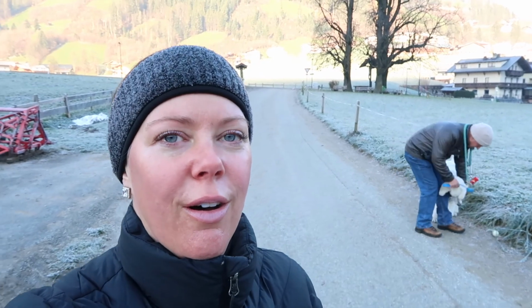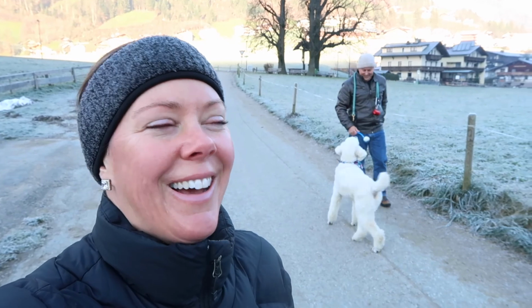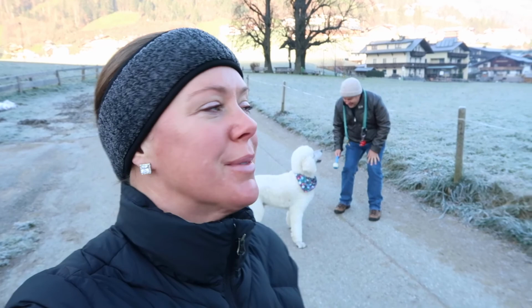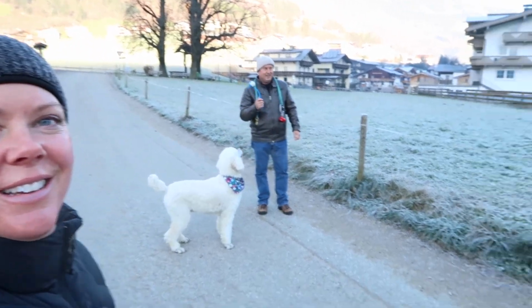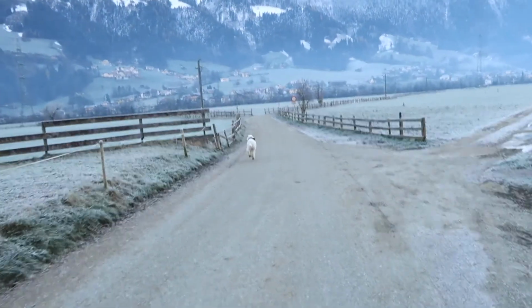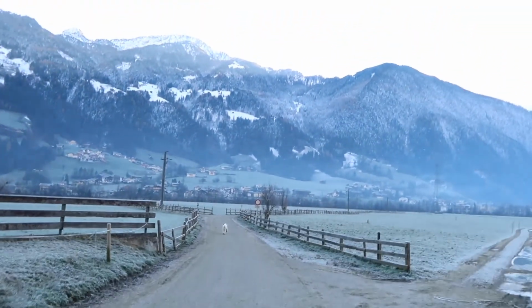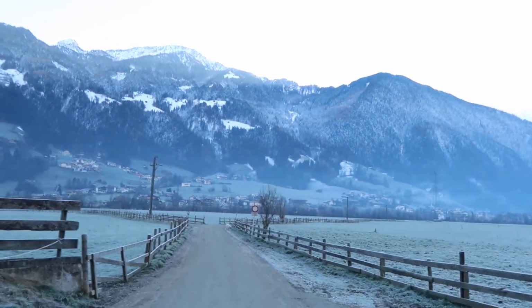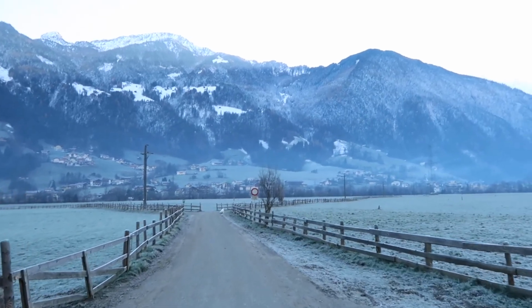Good morning from Schwendau, Austria, in the heart of the mountains. Chris and James are playing fetch. James doesn't like to leave the ball, that's the problem, so he cries. So it's really frosty. We have a little blue car, and Chris was laughing at me because I called our car Frosty the Blue Car.